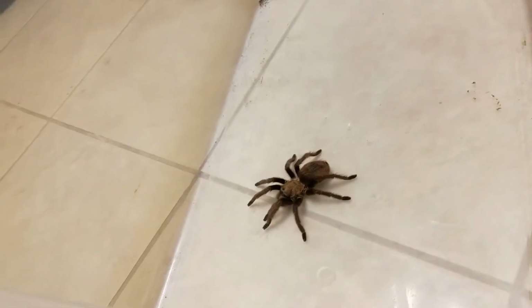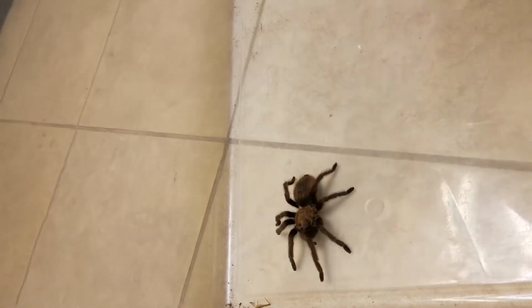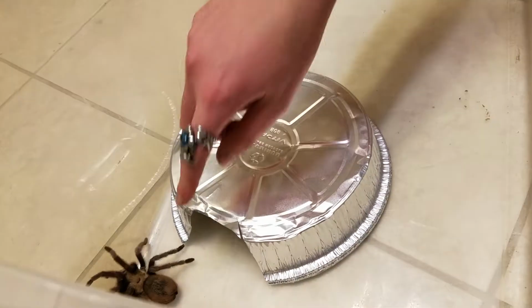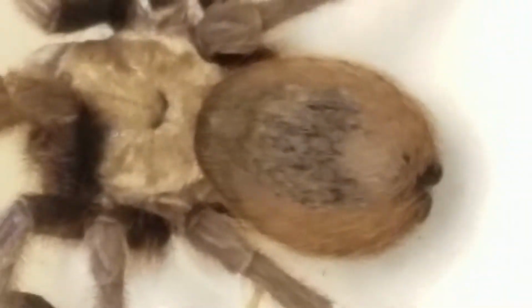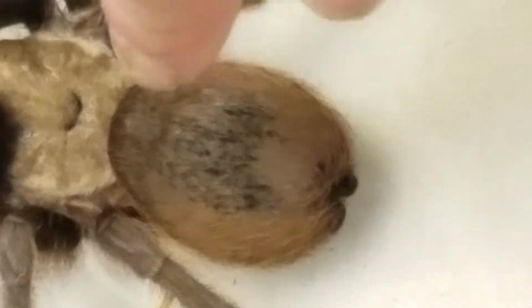Okay, yeah, oh god. I just pet her, yes, I pet a tarantula. I'm sorry, did I scare you? Yeah, alright, I'll put her pie sheet back in. Anyway, on their abdomen, zoom in, they have those orange hairs. Focus. Those orange hairs are urticating hairs.